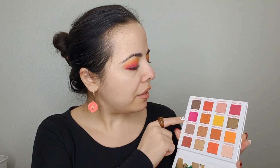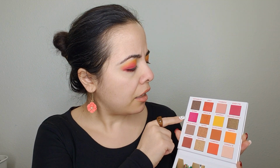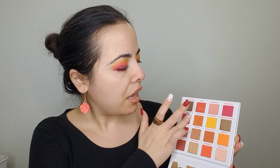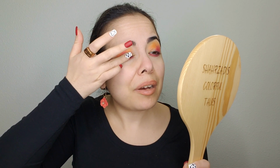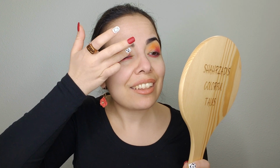I'm so excited about this color, but beautiful screamy pink, and I'm just putting it here. Oh my goodness, I love it.